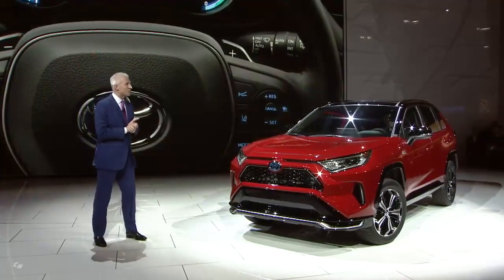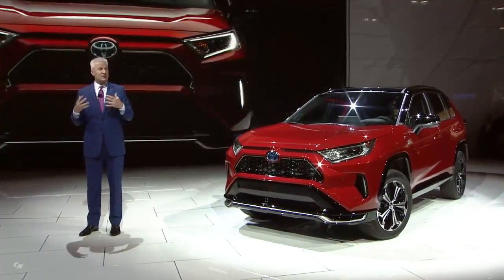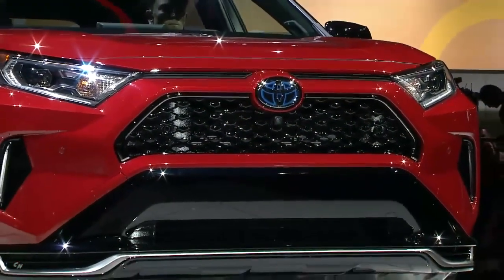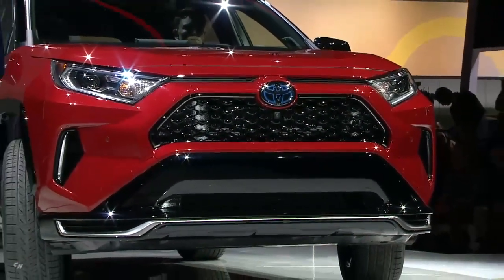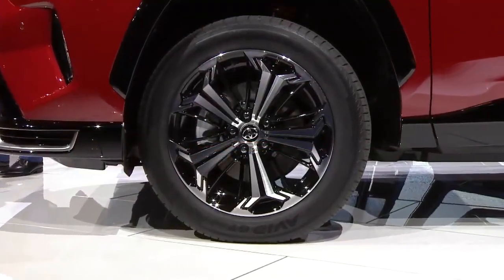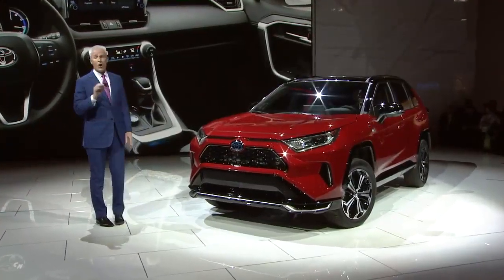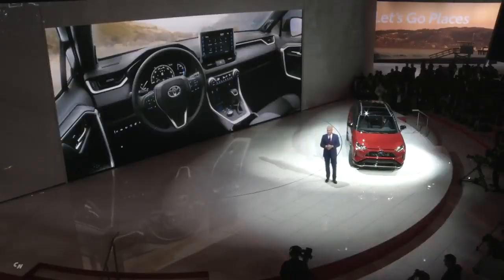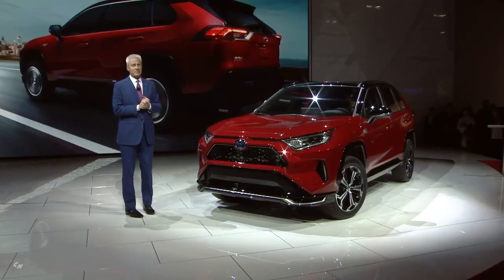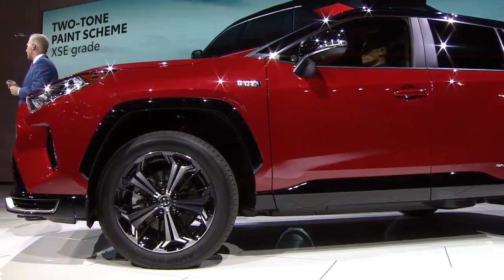It comes with standard all-wheel drive, and for the first time ever, optional paddle shifters. New style features include the front grille design, front lower spoiler, and vertical LED accent lights. And this RAV4 Prime XSE comes with new 19-inch wheels, a 9-inch multimedia display, and an available head-up display, all first for a RAV4 hybrid. Now the color, it's called Supersonic Red, and it's new to the RAV4 lineup. Now take a look at the entire two-tone paint scheme, and it comes standard on the XSE grade.